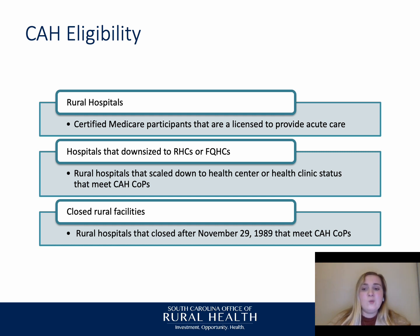and finally, rural hospitals that had closed after November of 1989 but that had met CAH conditions of participation upon closing. With these 3 facility types in mind, the critical access model really allows for rural hospital models to operate under this designation through a specific set of requirements.